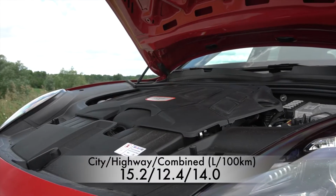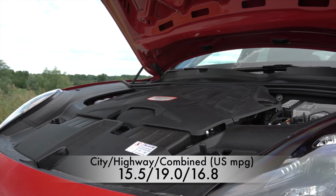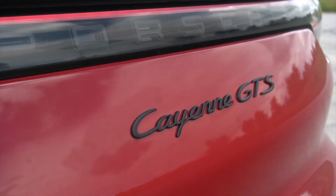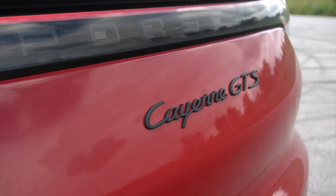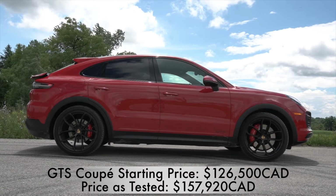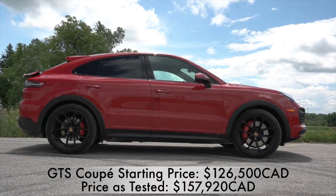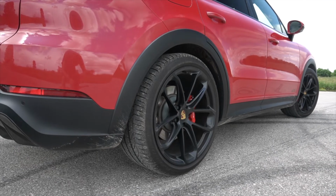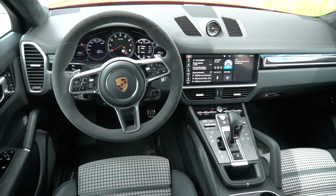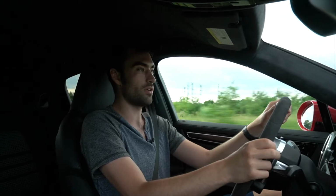But otherwise, what is the GTS all about? Well, we have the 4-litre twin turbocharged mild hybrid V8 engine. It produces 453 horsepower and 475 pound-feet of torque in this configuration. Of course, it has an all-wheel drive system with a rear bias, sending more of the engine's torque to the rear wheels in most driving modes. And that power is taken from the engine to the wheels through a single clutch 8-speed Tiptronic S transmission.